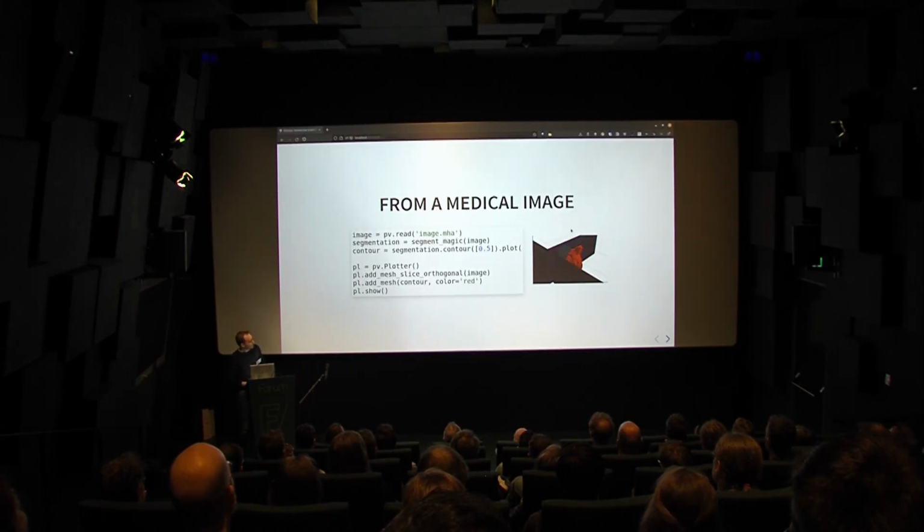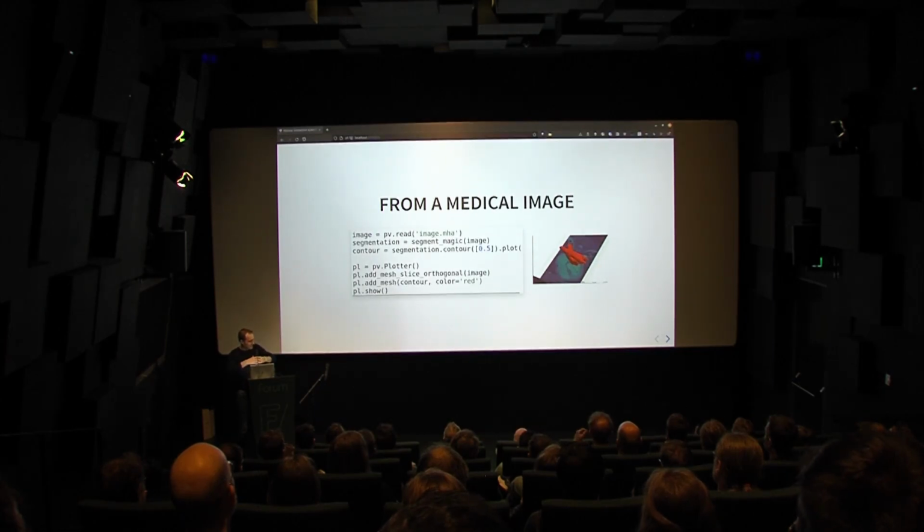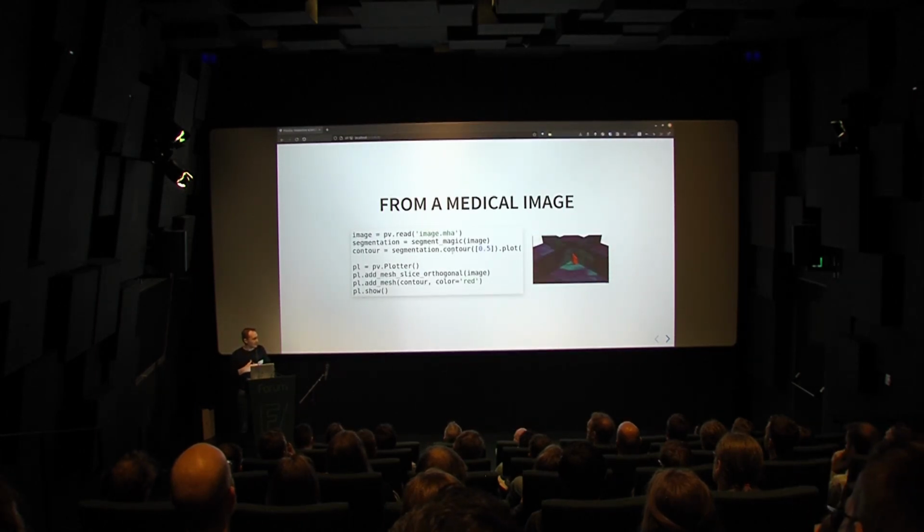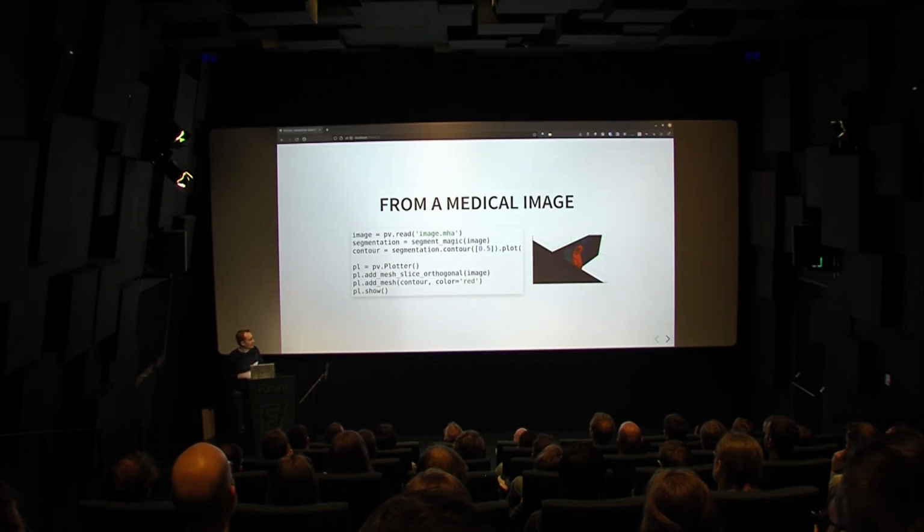So we get two images. One is this segmentation, which is this map per voxel. We get a value, but how can we visualize that as a mesh, as a 3D object? And one way is to use this contour function, which is computing the isocontour with a fast marching algorithm or something similar, and that gives us a mesh. And again, we can use a plotter, and we can then combine our meshes.